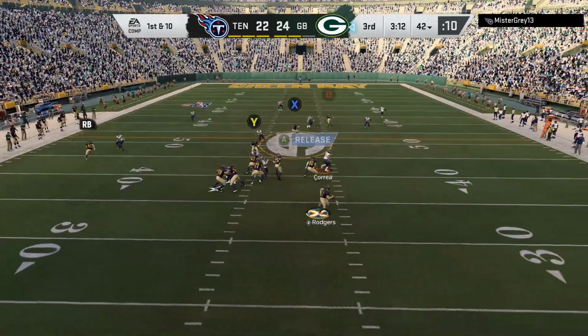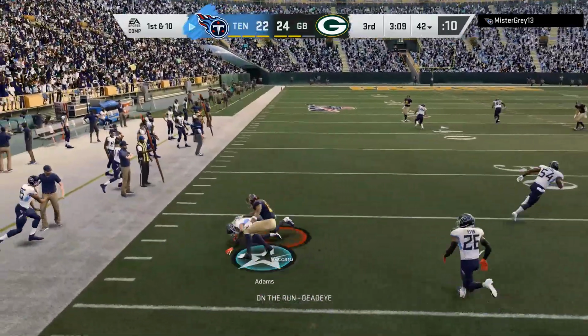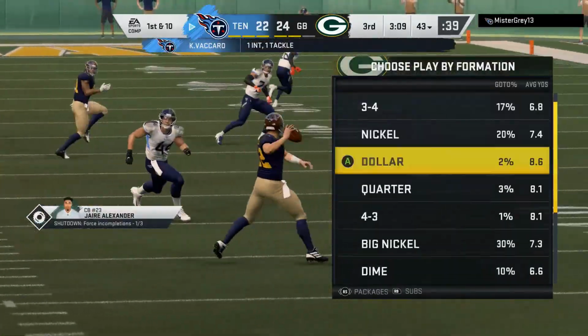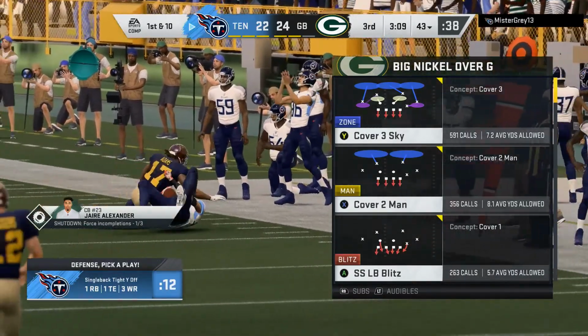Throwing on first down is Rodgers. Flushed out right. A fight for the football, and it's intercepted. Picked off by the safety, Kenny Vaccaro. And the possession is theirs at their own 43-yard line.